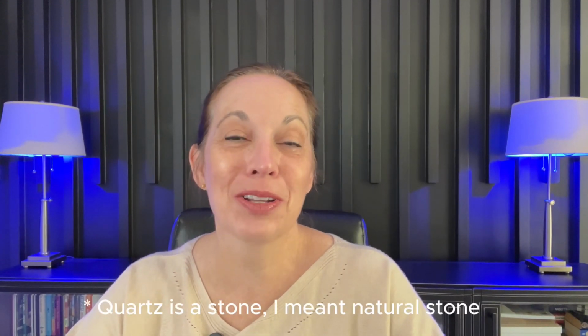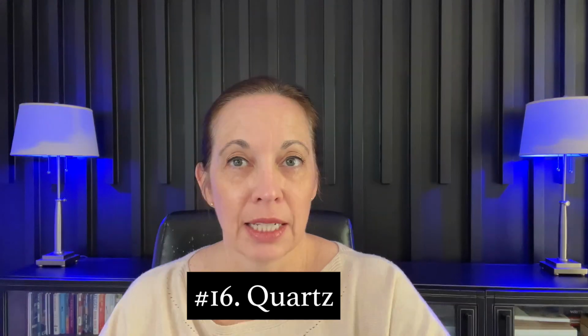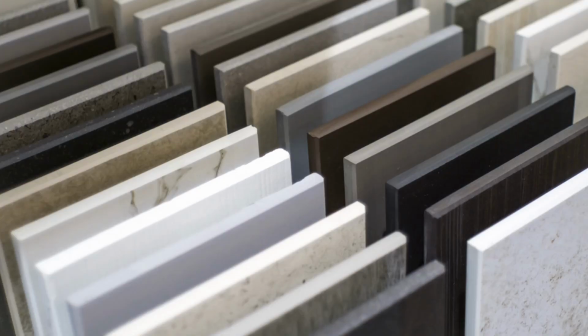And from the least commonly used stone to the most commonly used stone tile, which isn't even an actual stone, tile number 16 is quartz. Now, many people get confused between quartz, which is an engineered or man-made stone, and quartzite, which is a natural stone. But you don't typically find quartzite in tile format because it's incredibly dense, heavy, and difficult to cut.